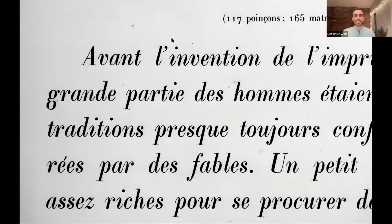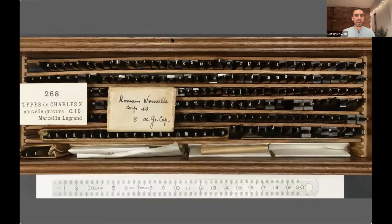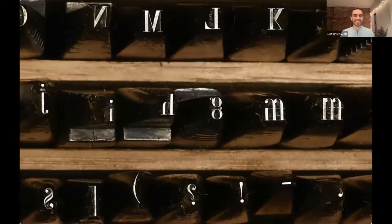And the other is that I think I have found the original punches at the archives of the National Printer in Paris. And I know that I will find so many dots that have yet to be connected. So I intend to use my prize money on the plane ticket and croissants.